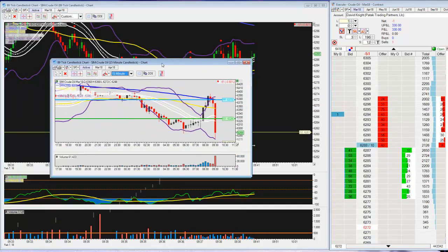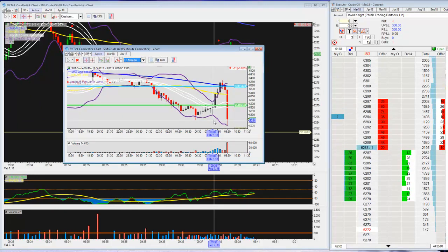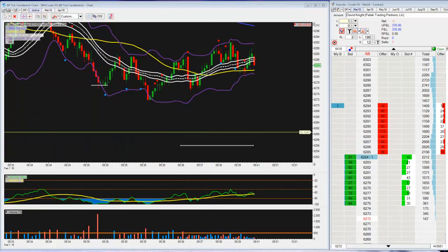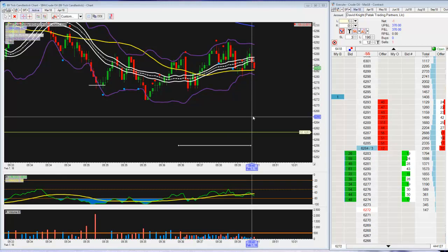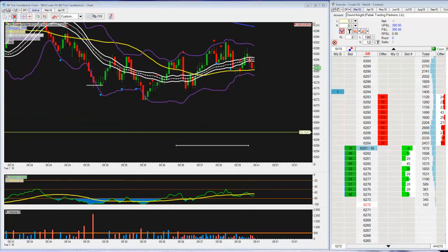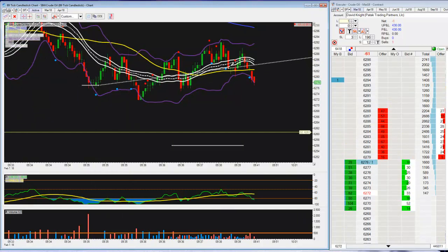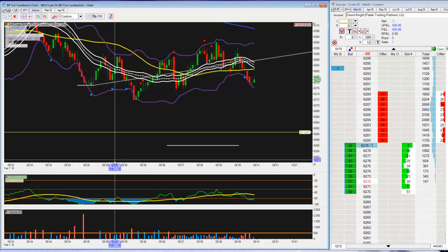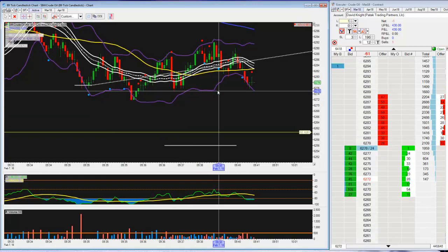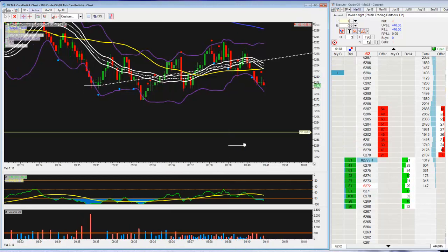Looking at the 15-minute chart, you can see that we've pushed down through the lows and now the market's trying to recover. Hopefully we can push down here now. A little Gann signal here on the charts. Hopefully we have enough power to at least reach a 3P target or the S2 line.